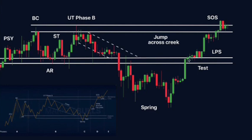It's a Wyckoff distribution, UT phase. Then comes the creek. Look, we have the UT phase, then we fall through the creek. It's a long slide. Then boom, we spring. We capitulate below support, dip hard, and come back up into the range with a test. Then we jump once, twice, above the slide. We jump above it again and again. Then comes the LPS. We pull back a little again.